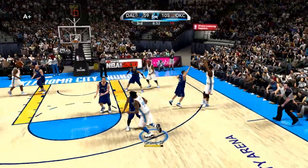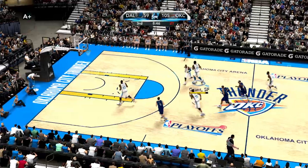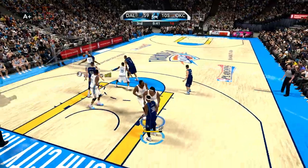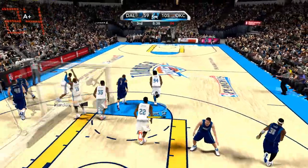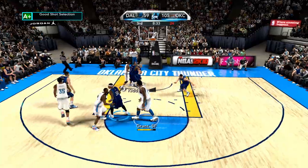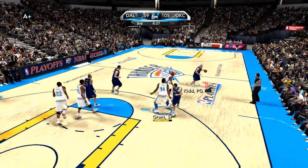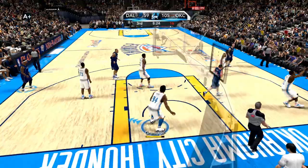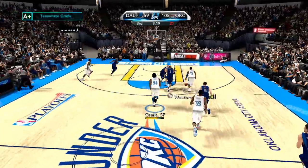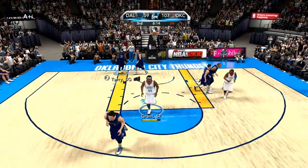Grant, Terry covering. Here's Green. Can't hit from beyond the arc. Here comes Kidd. Nowitzki inside. The steal by Westbrook. Here's Grant. Kidd grabs the board. Here are the Mavericks now. Barea. Oklahoma City dictating the flow. Here's Westbrook from close range. Finishes with the soft touch.